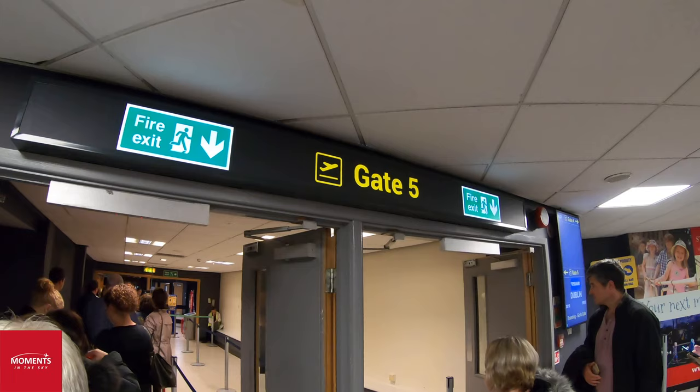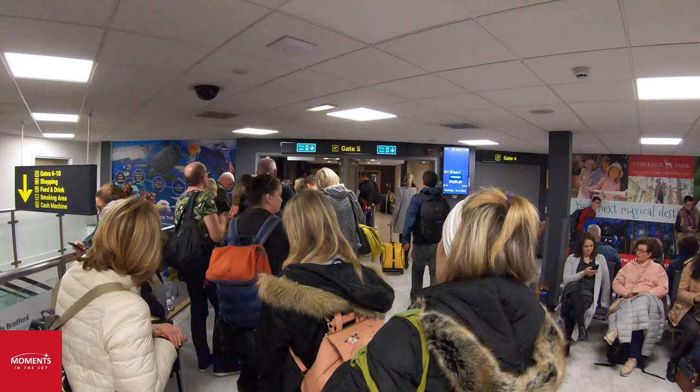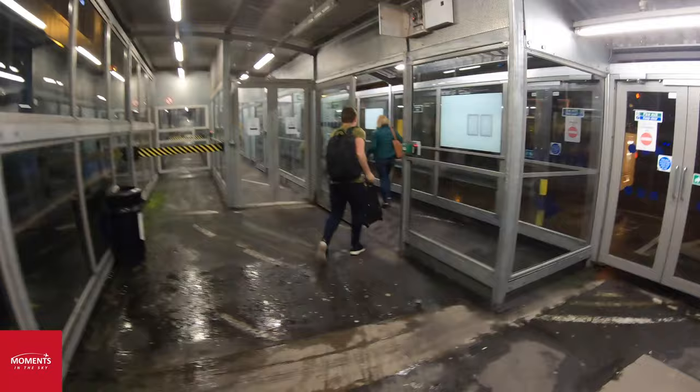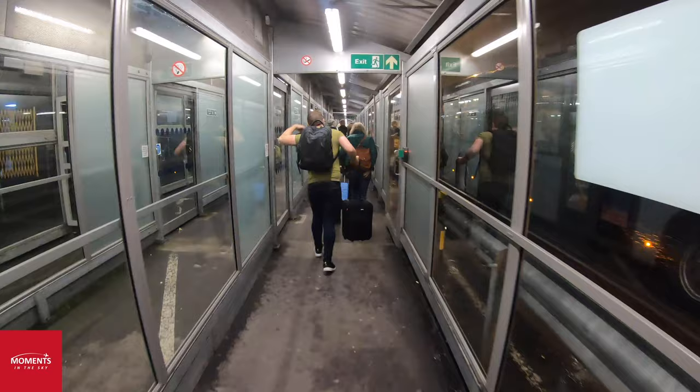Boarding today through Gate 5 was an odd experience. The queue on the left is for those with priority boarding, and strangely, the queue on the right is for those who don't have priority boarding. As is usual in my experience with Ryanair, you'll queue either at an airport staircase or, as I did, in this cold, corrugated roof thing. That said, punctuality is the name of the game with Ryanair.